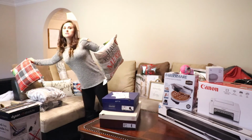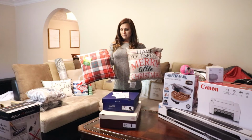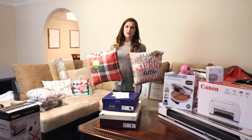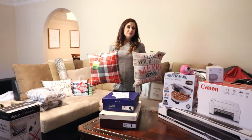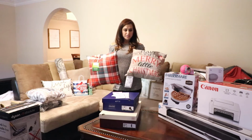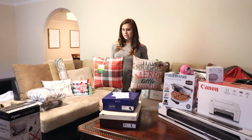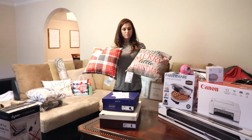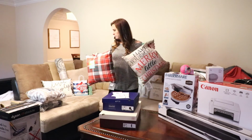I also grabbed these 2 Christmas pillows that are going to look really, really good with my Christmas decor, and these were only $5 a piece. But I think that they were originally $5. I don't think that these were on sale for Black Friday, but I went ahead and picked them up because I need 2 for one of my benches. And I thought they were really cute, and they looked really cute together.